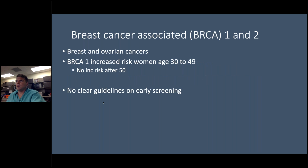Just want to touch on BRCA genes real quick. Typically breast and ovarian cancers, they believe BRCA1 has an increased risk for women age 30 to 49. They haven't really shown an increased risk of colorectal cancer after the age of 50. However, there's not really any clear guidelines on increasing screening if a patient is BRCA positive that I could find.